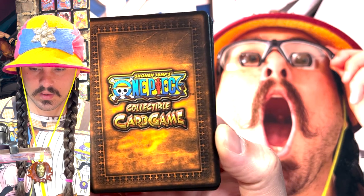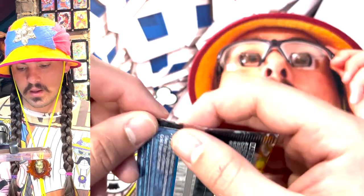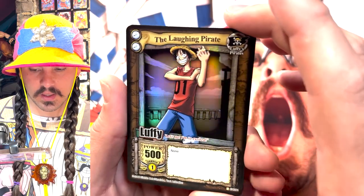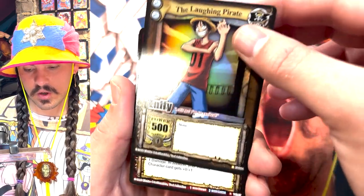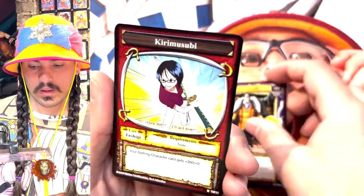And that's the back of the cards also. Shonen Jump's One Piece collectible card game. Thank you, Shonen Jump, for your card game that you've given us. Luffy, the Laughing Pirate. This is definitely going to be a token of mine. I will for sure be using that as a token. It's a great looking card. Crocodile. I would like to get a parallel foil Crocodile as well.